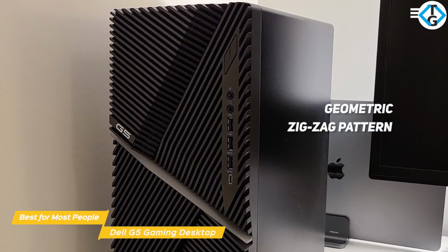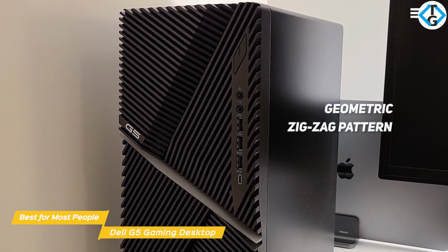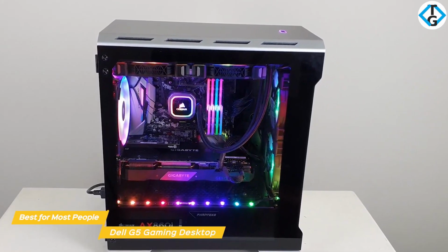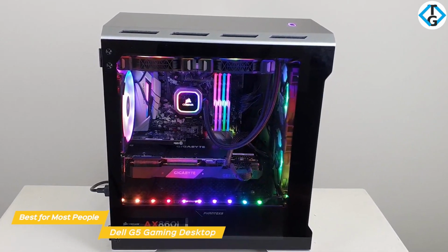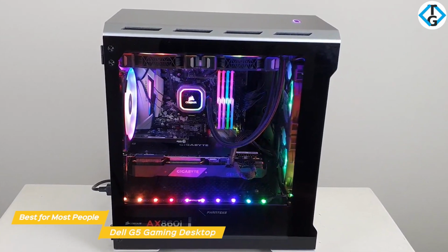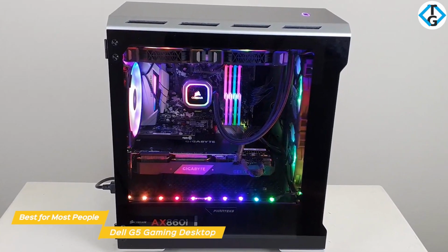The front panel features a geometric zigzag pattern and is accented by a diagonally situated blue LED light. On the side panel, a large glass window shows off the interior parts, which are bathed in blue LED light that makes this budget gaming PC look a lot more premium. If you ever need access to the interior, the side panel is simple to remove by twisting 2 thumb screws.